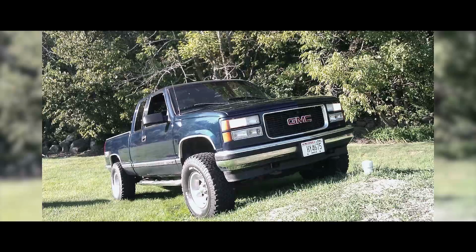So my build story started when I turned 16. I had a 98 GMC Sierra. I remember it like it was yesterday. I bought a set of 33 by 12.5 BFG all-terrains, and I couldn't sleep every night until they came. And from there, it just started. I wanted more and more and more.